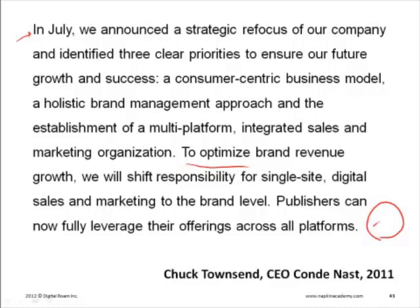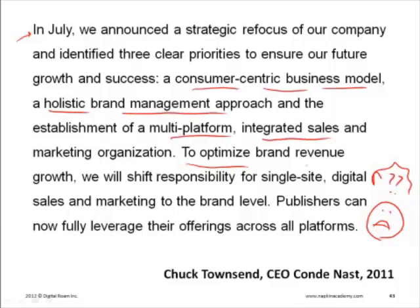You know what the response was company-wide? What? What did he just say? There were a lot of words in there, but what does it mean? A consumer-centric business model, a holistic brand management approach, a multi-platform integrated sales and marketing organization to optimize brand revenue and singles. What? This is what we actually face. This is the enemy of the clarity that we need.